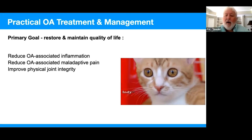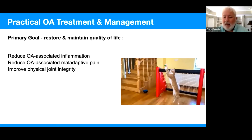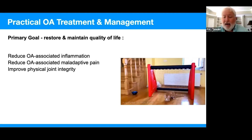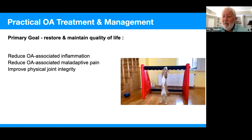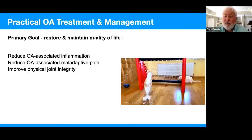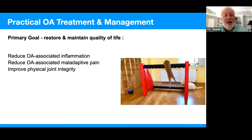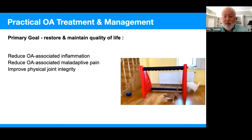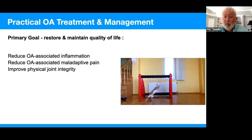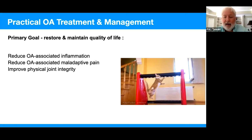So what do we do if you have arthritis? This is Indy. This is my World Cup soccer video. And you'll see Santi, the white cat, behind the goal. Santi's got significant arthritis. I think you'll appreciate that Indy does not, as this cat is amazing and will not allow that ball to get into the goal. Santi, the arthritic cat, would love to join in on the fun, but is limited because of arthritis, inflammation, and pain. So our goals with arthritis therapy: reduce inflammation, reduce the development of that maladaptive pain, hopefully, if possible, improve joint integrity. So there's less frequency for injury to these damaged joints.